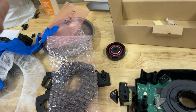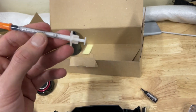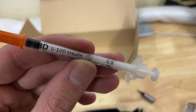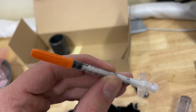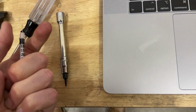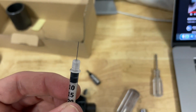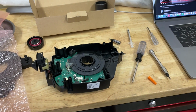And then it came with this weird cylinder thing, which I have no idea what that is for. And then most curiously, it came with insulin. I do not know why a steering angle sensor kit from BMW comes with insulin, or an insulin needle. Weird. So I'm going to put this whole thing back together and then we'll see if anything changes.